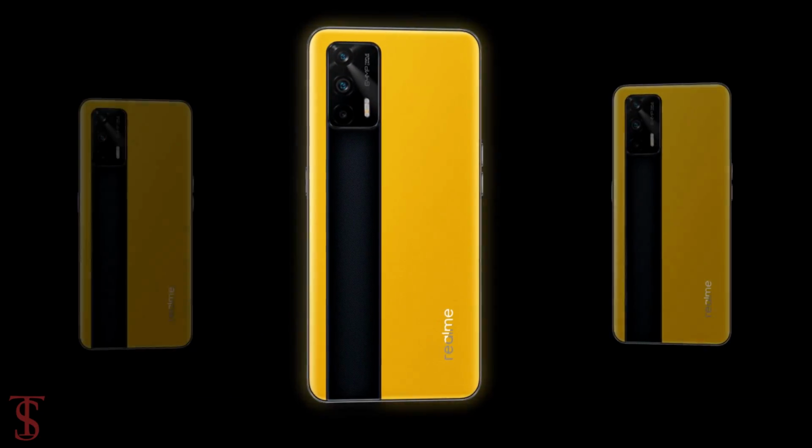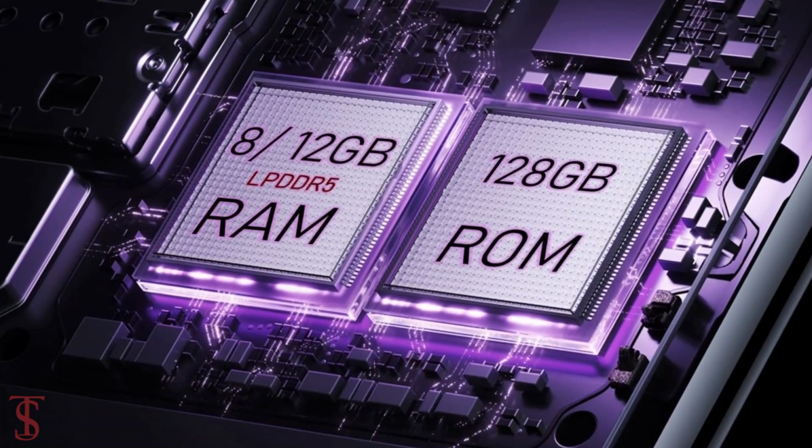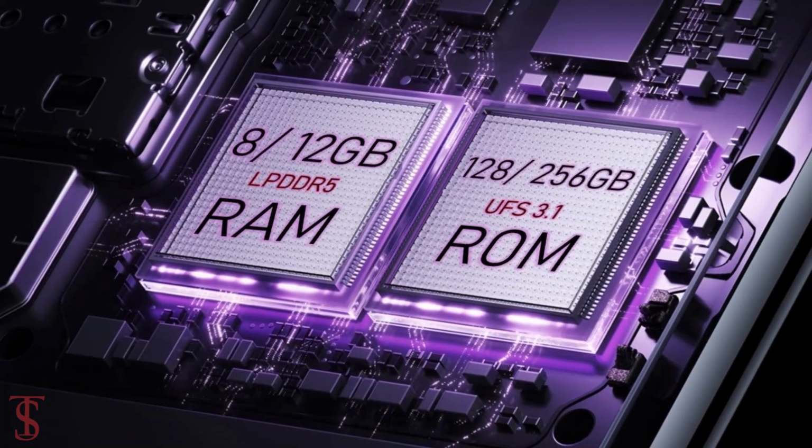As per the storage, the smartphone packs 8 or 12GB of LPDDR5 RAM and 128 or 256GB of UFS 3.1 storage.